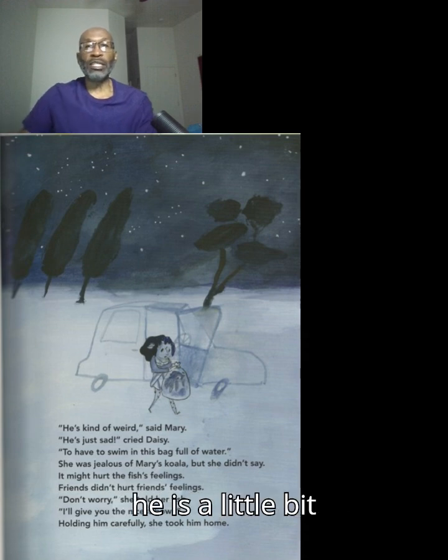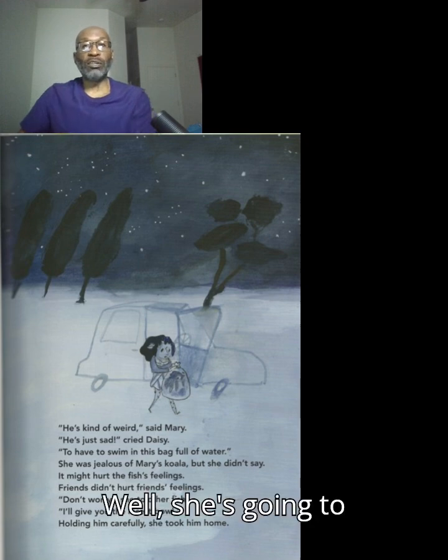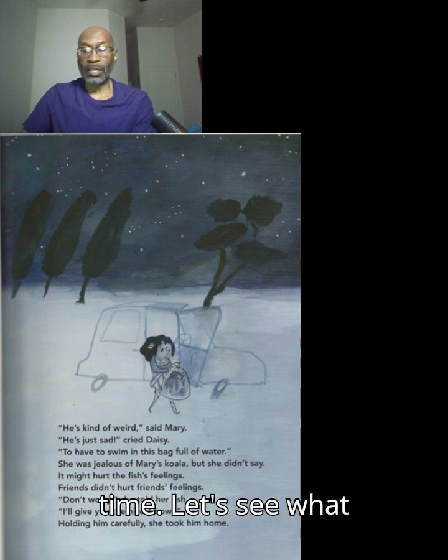All right, he is a little bit heavy. Looks like she's struggling, but she's going to put him in a car so she can take him home. Looks like they had a good time at the fair because it looks like it's at night. Okay, maybe they started off at night. Okay, or just stayed there a long time. Let's see what happens next.